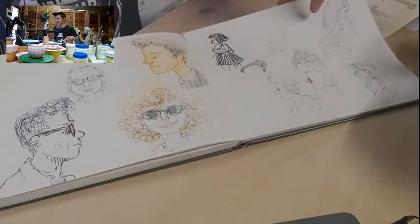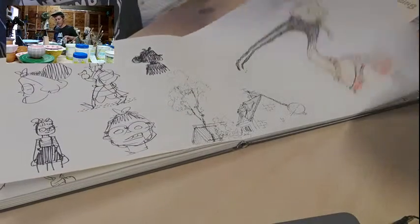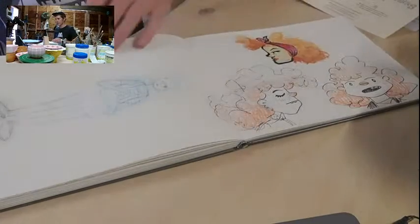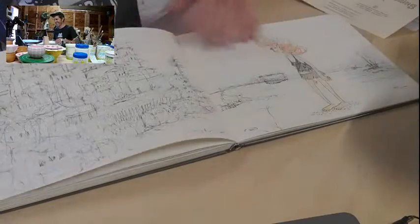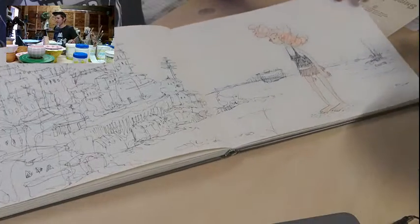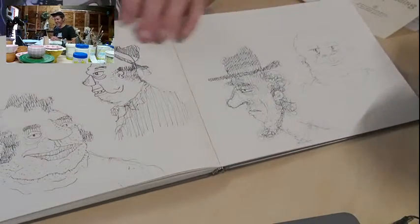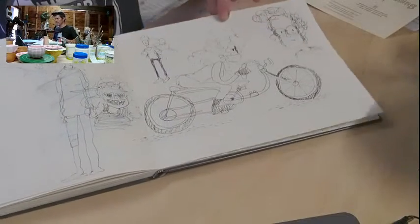So lost here. So ashamed of so much of this stuff. But I definitely did a lot of observation, a lot of experimentation. Look at this. Gross. There's another Falter City landscape though. That one carried through. Map? I drew a map. Never referred to that. Yeah, some more people, someone riding a bike.